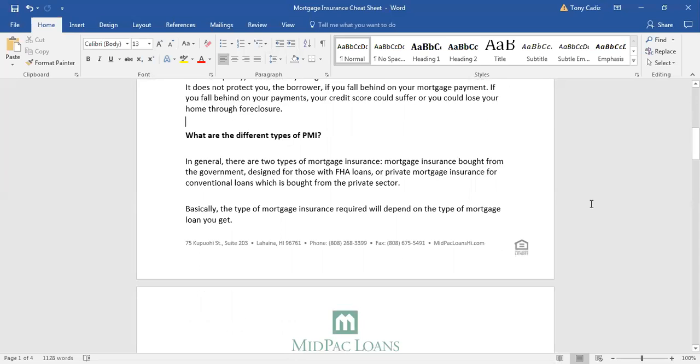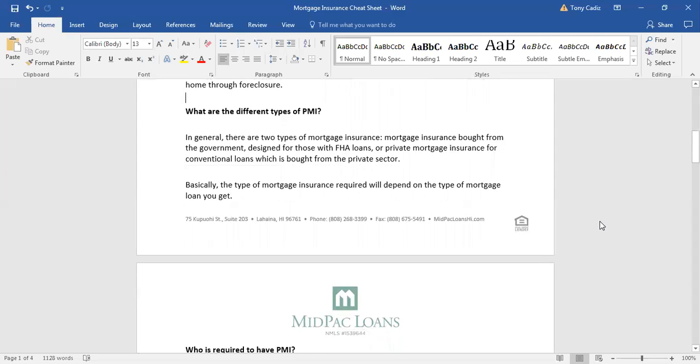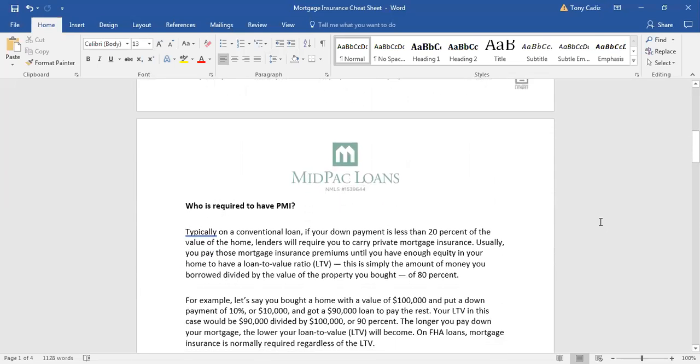What are the different types of PMI? In general, there are two types of mortgage insurance. Mortgage insurance bought from the government, designed for those with FHA loans, or private mortgage insurance for conventional loans, which is bought from the private sector. Basically, the type of mortgage insurance required will depend on the type of mortgage loan you get.